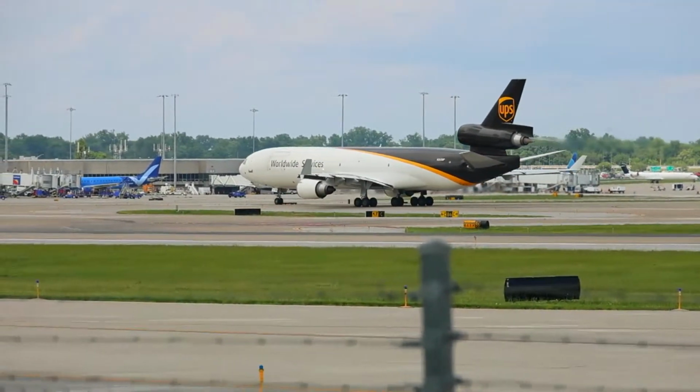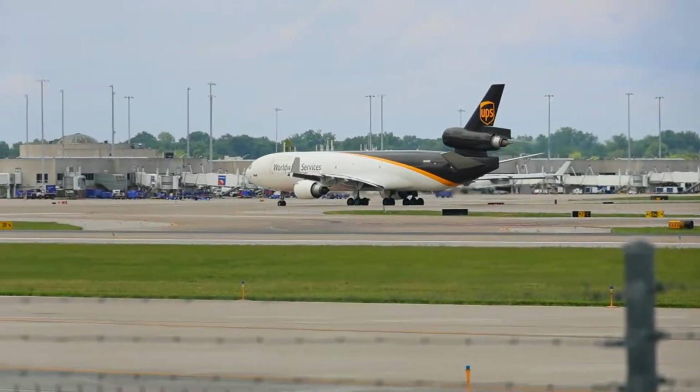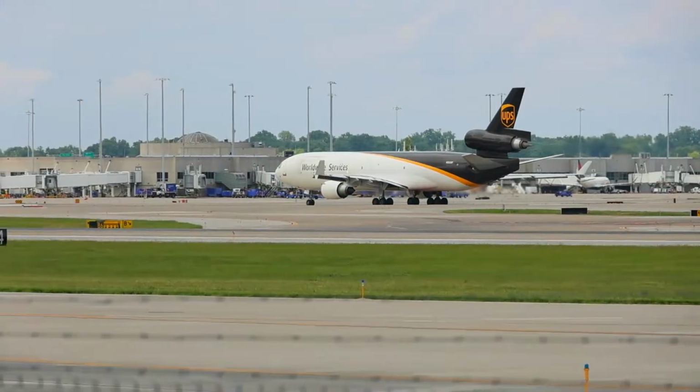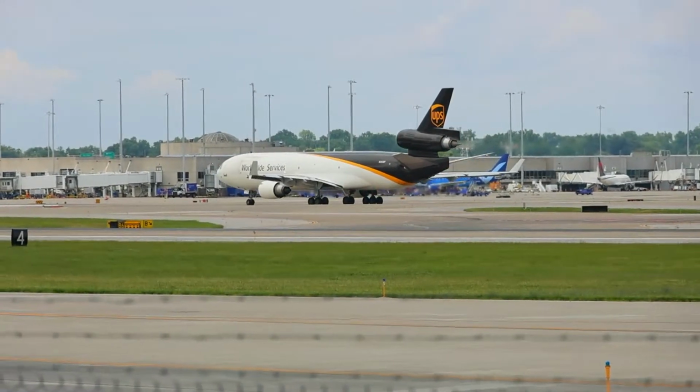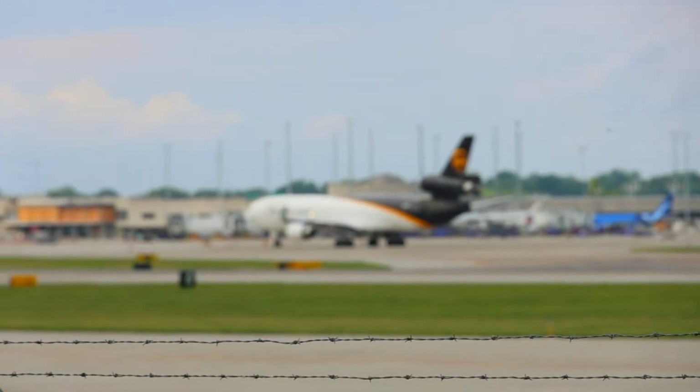This right here is our UPS MD-11 going to Dallas, Fort Worth. Ultimate Sim Gamer says, good. I'm in Monterrey, Mexico. Do you have a flight out there?